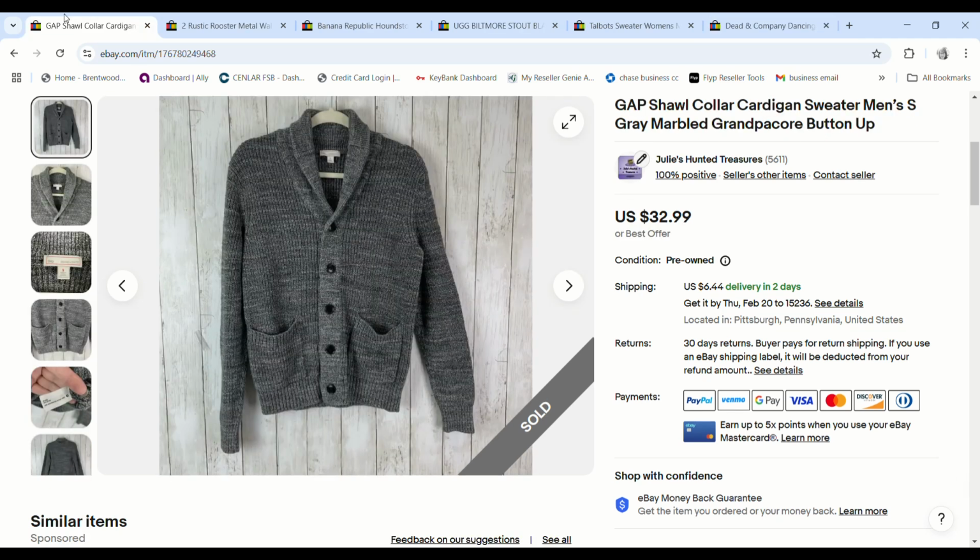This item was another return, so this is the second time we've sold it. It was returned for fit, so once again they had to pay for the to and from shipping. We paid $3.80 for it at the bins. It was a Gap shawl collar, like Grandpa Core's sweater. I got sent a $28 offer, and we made a $19.06 profit.